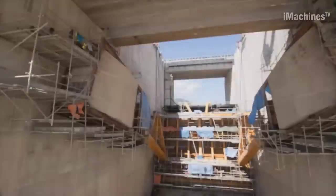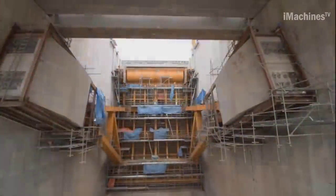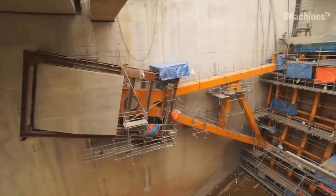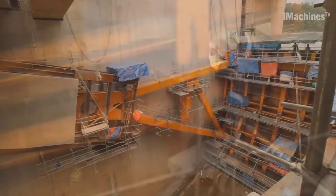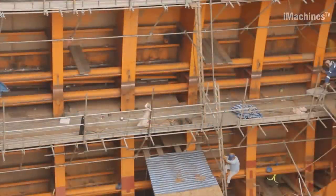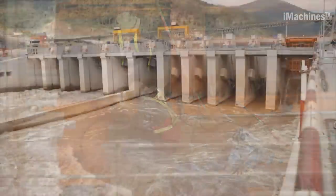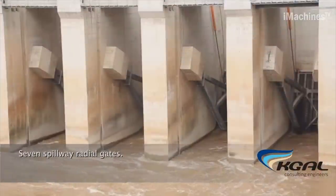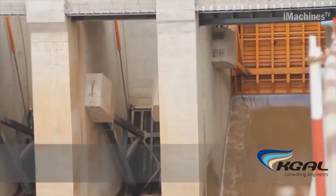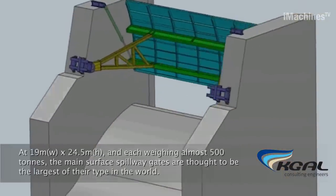Additionally, three pairs of navigational lock miter gates were installed, with the tallest pair weighing 320 tons and equipped with balancing sluice gates. The initial fabrication of these gates took place at Whessoe's on-site factory in 2013. The assembly of the first pair began in August 2014, with the first gate waiting to be installed in July of the same year. Lastly, the project included the installation of seven spillway radial gates.